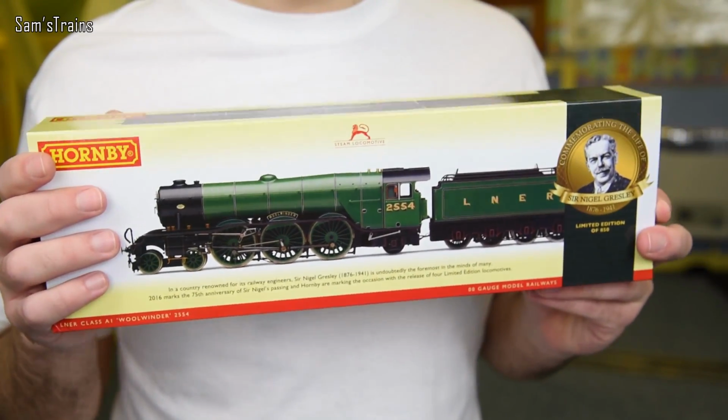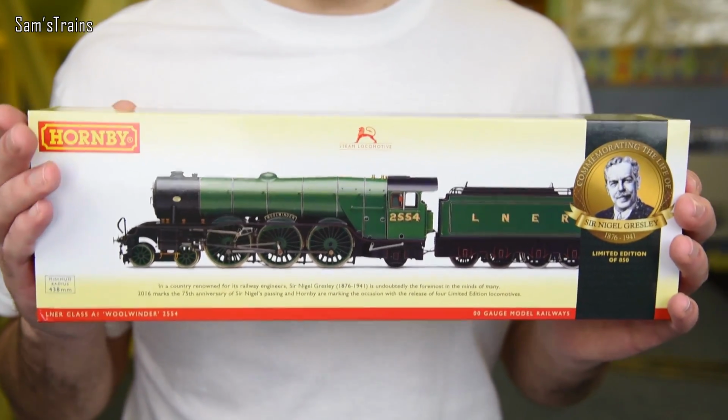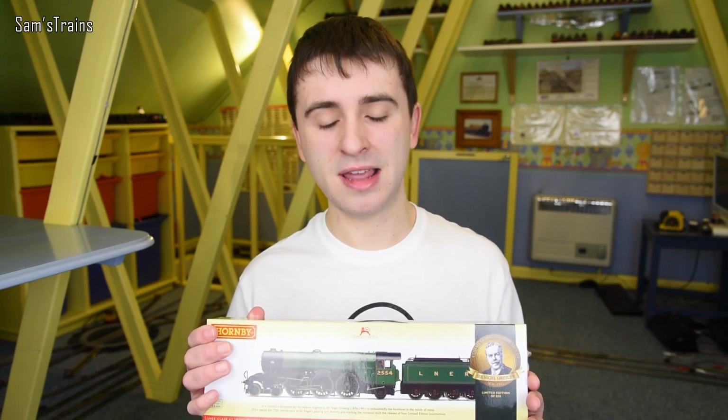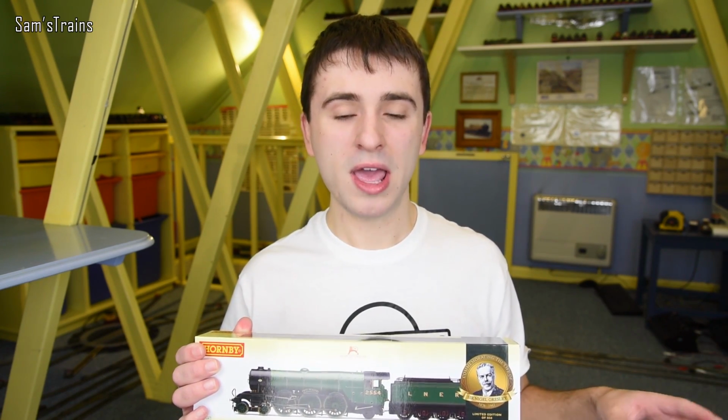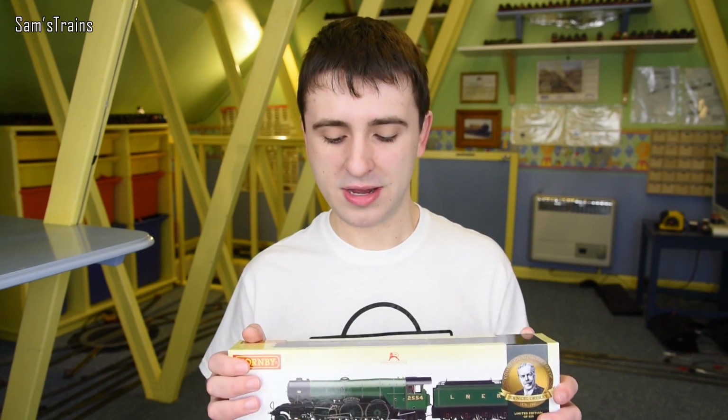And what's special about this is the fact that it is in a gloss finish, and you can't really tell that from the outside of the box, but it is, and I believe Hornby did this in 2016. In fact, they released a set of 4. I think there was this in it, the Flying Scotsman probably, an A4, and the P2 I think, all in gloss finishes and all in LNER green.